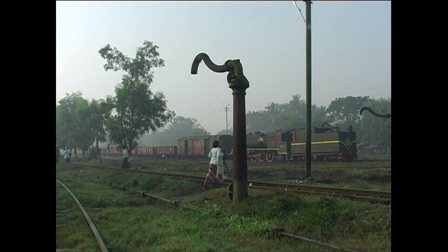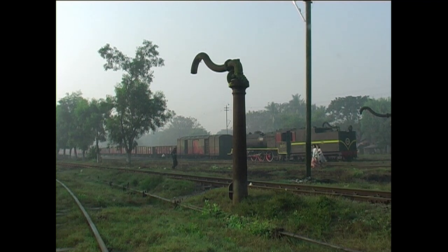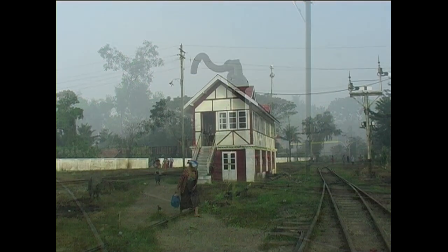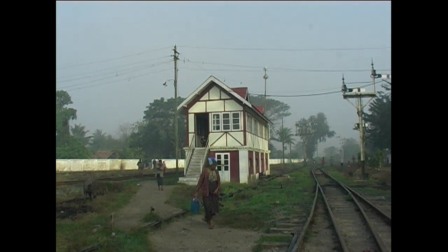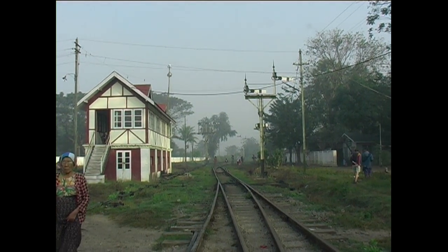And the water column, this one is dated 1903, and it's made by a firm at Brig House in Yorkshire, the same as the previous one. Well, now we can see the full details on the maker's plate, but that's 102 years old and still squirting water, one assumes. Very nice little signal cabin, and the semaphore signals adjacent to it.